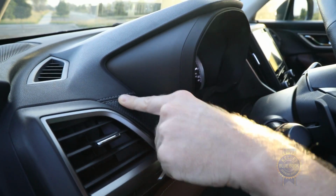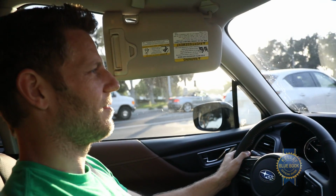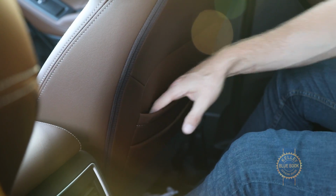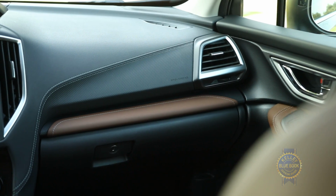Look elsewhere, and you'll spot plenty of soft materials, visors tall enough to block the sun's relentless rays, multi-slot map pockets on the front seatbacks, and look, trim inspired by every sci-fi movie force field you've ever seen.